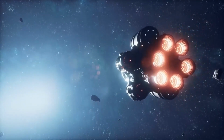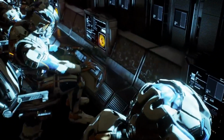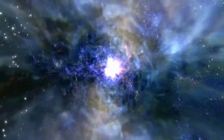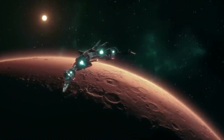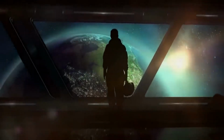From classrooms to space agencies like NASA, Interstellar is used as a teaching tool and a source of inspiration. And for the rest of us, it's a reminder of what's possible when creativity and science collide. As humanity continues its journey into the cosmos, one thing is certain. When we look back at our progress, we'll always tip our hats to Interstellar and say, this is where the dream began. And that's the cosmic ride for today.